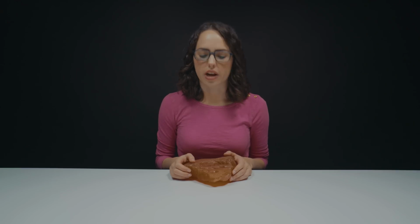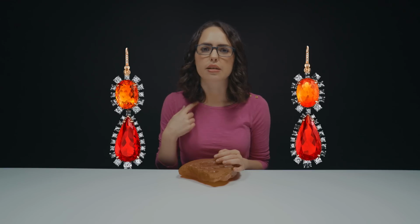What kind of jewelry would I find fire opal in? Mostly earrings, pendant. How many rings would this be? How big do you like them? I'd say like 10 or 20. If you like it, you should put a ring on it. Maybe an earring, a nose ring.